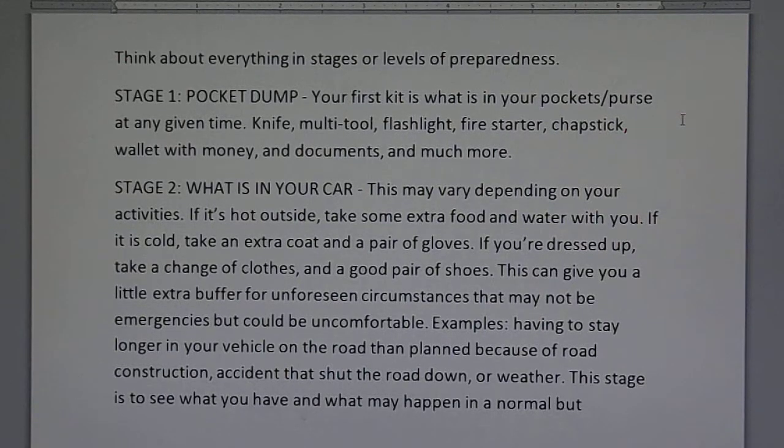The next thing we want to think about is what's in our car, or what do we take with us when we go somewhere, that depending on what we're doing, our activity or the weather or something like that, may vary. But these are the things that we want to plan for, something that's not necessarily an emergency, but can help us out. If it's hot outside, we want to take some extra water with us, some extra food. If it's cold, an extra coat or a pair of gloves.